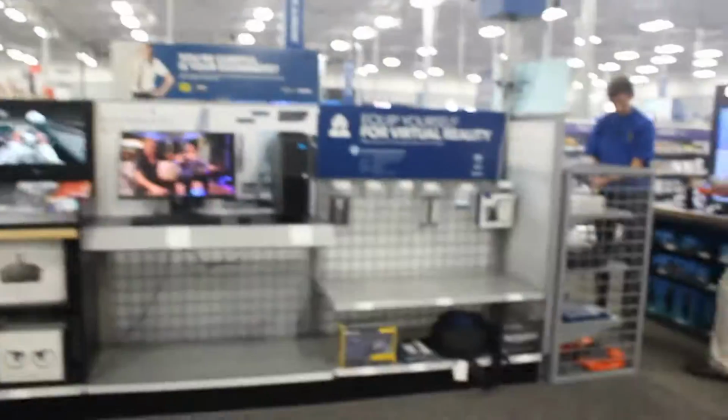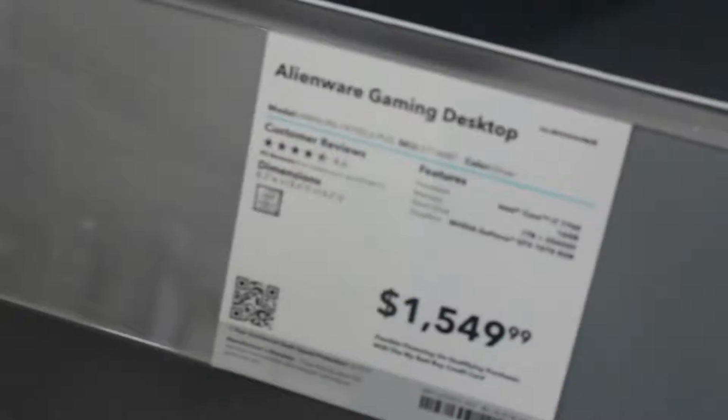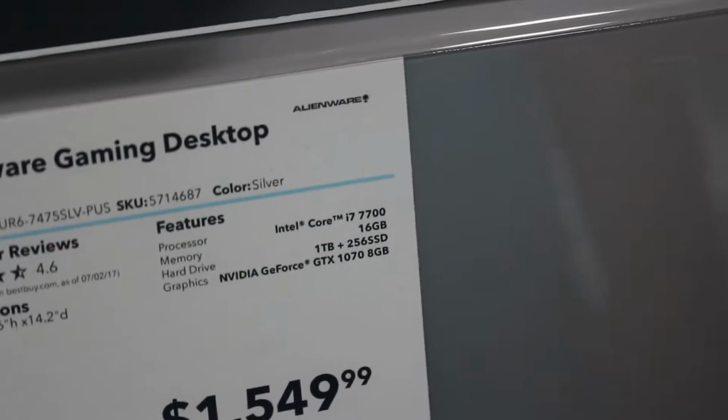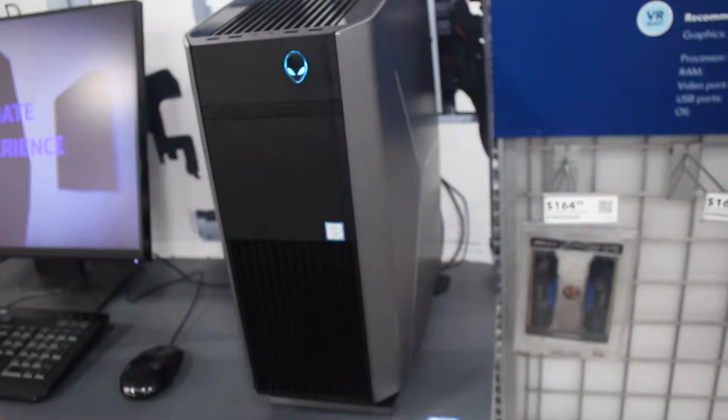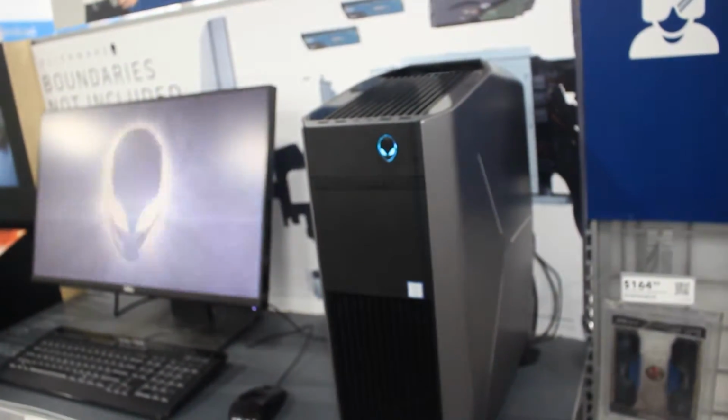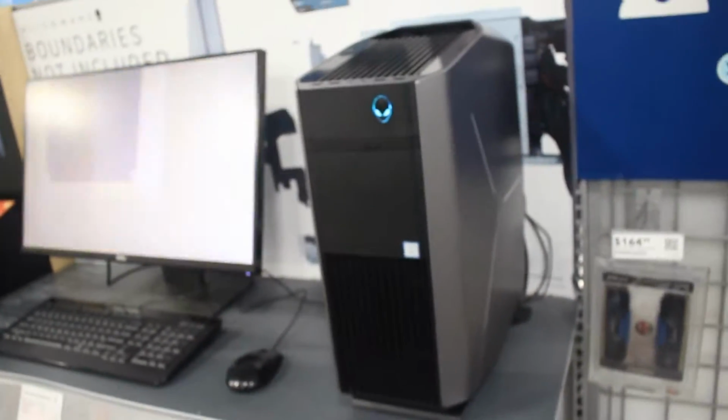Oh, look, here's an Alienware. Oh, isn't that disgusting? How much is that thing? Let's compare prices. That's the new Alien. Well, it's not probably new. It's rocking an i7 7700, 16 gigabytes of RAM, a 1 terabyte drive with a 256 SSD, and a GTX 1070 8 gigabyte. Probably could build that yourself for $1,000, if not cheaper, because of rebates and prices. But RAM and graphics cards are kind of overpriced right now, and even SSDs are overpriced. And you don't even get the monitor.